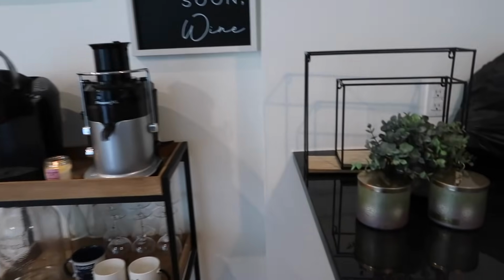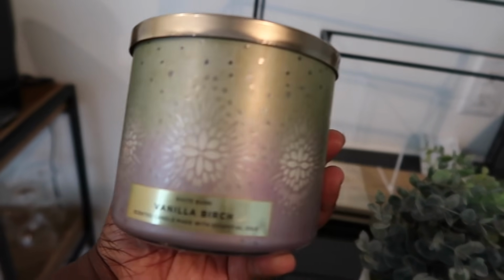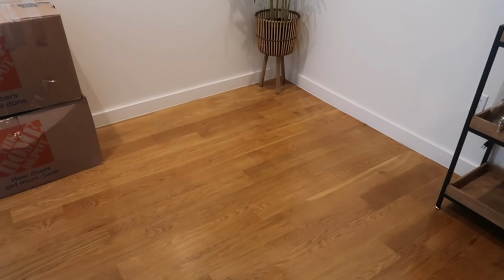I'm just putting these candles in there, the vanilla birch one. This one smells really, really good. So I'm gonna put the vanilla birch ones in there with assorted plants or whatever, nothing crazy. And it's gonna be in both of them. And it just looks really good. It brings the room together. But once I put the rug on the ground, you guys will see how it really wraps everything in.